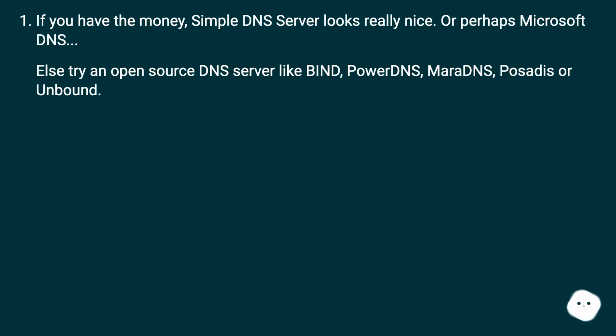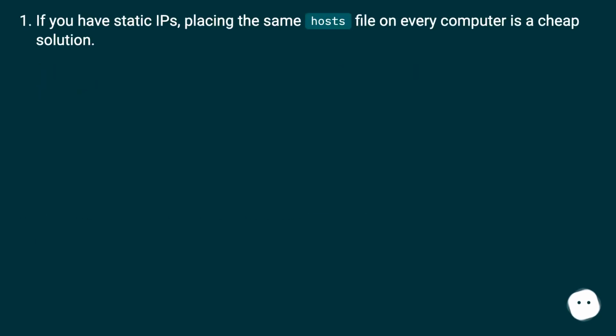If you have the money, Simple DNS Server looks really nice. Or perhaps Microsoft DNS. Else try an open source DNS server like BIND, PowerDNS, MaraDNS, Posadis, or Unbound. If you have static IPs, placing the same hosts file on every computer is a cheap solution.